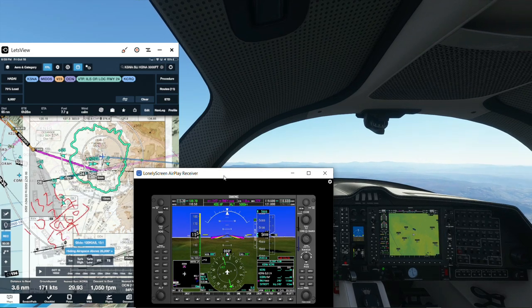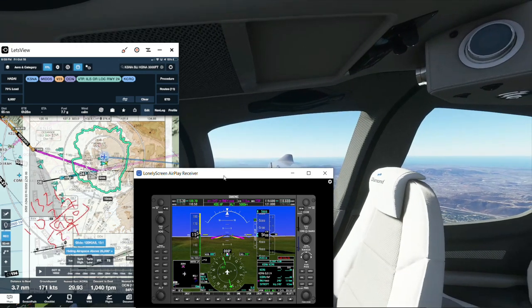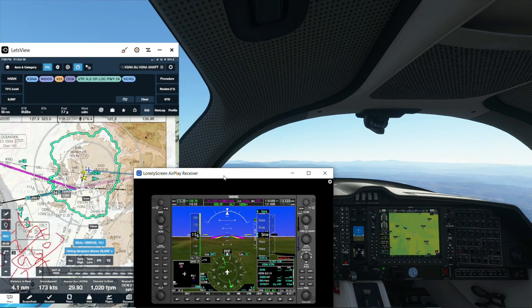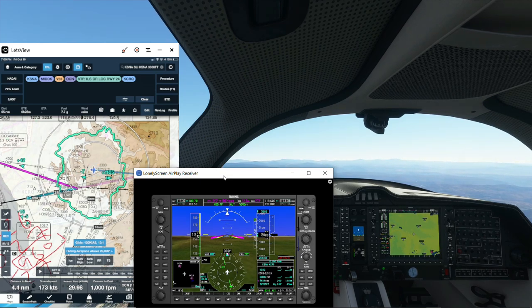John Wayne ground, morning November 828 Romeo X-ray with information Golf. I'm ready for taxi at Hilo on the east ramp. Runway 28 Romeo X-ray, John Wayne ground, can you accept runway 20 left or do you need runway 20 right? 20 left will be fine. Runway 28 Romeo X-ray, roger. Just verify your squawk for me and check 3303, then runway 20 left, taxi via Alpha Lima, and give way to a Vision jet left to right, northbound on Alpha at this time. Okay, stand by while I change my squawk code, and I'm cleared Alpha Lima to runway 20 left and give way to the traffic.